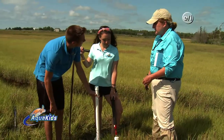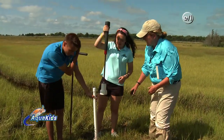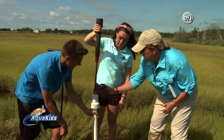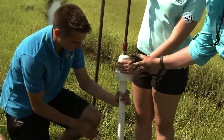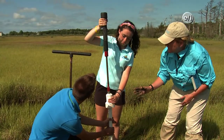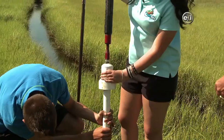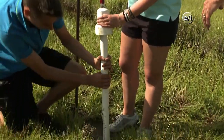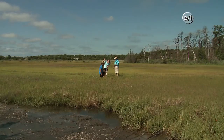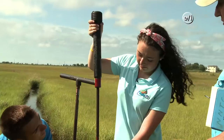So the next thing we're going to do is pick up the slide hammer. All right. And we're going to set the top right on top. You're going to keep one hand on top. And then you're just going to let the slide hammer fall, so just let it go. Good. Nice. So now you take a reading. It hasn't probably moved a whole lot. Not at all. So what do we want to see here? Well, if the marsh is really stable, you're not going to see much movement at all. If it was really mucky, you could end up having it go down 5 to 10 centimeters at a time.